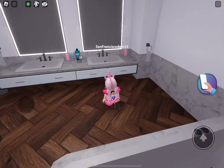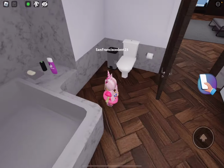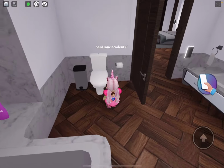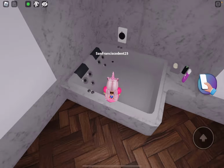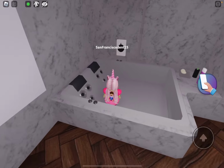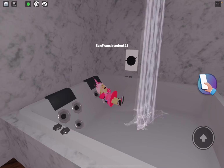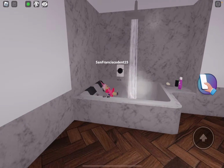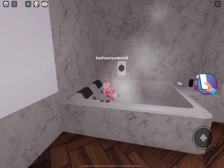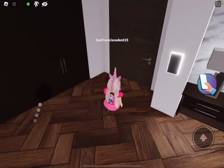Over here in this room, we have a bathroom. So we got a double sink, 2 mirrors, a toilet, trash bin, toilet paper, and a bathtub. But the funniest thing about the shower is that the water looks like a waterfall. Look. The water looks like a waterfall. So, next room.